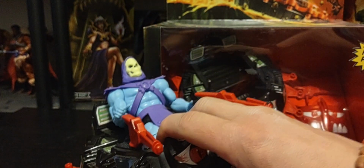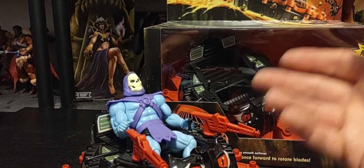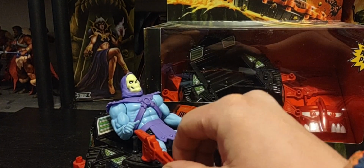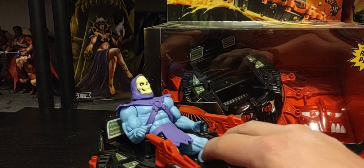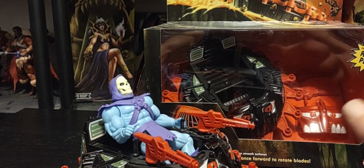The fact that they gave us a flight stand, or not a flight stand, but something you put a flight stand on, and they didn't give us a flight stand. That's the only two gripes I have. But all in all, it's an amazing vehicle, a must-have for any collector in the Origins line or the Master Universe line.